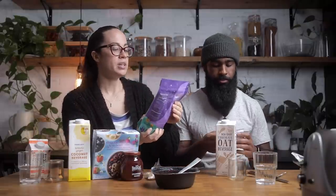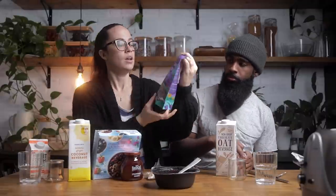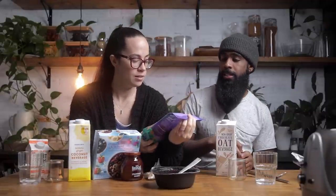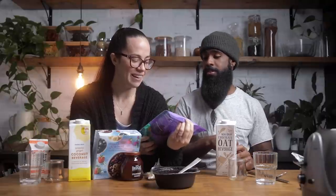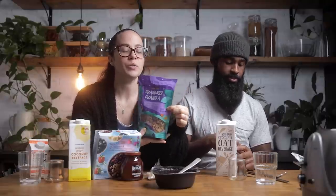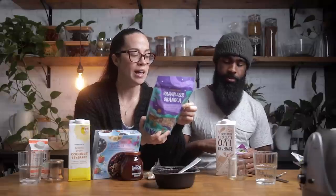Yeah. So this is Trader Joe's new grainless granola. You said brainless. Grain. Oh, okay. Grainless. I was confused. So it says vegan and gluten-free right on the package. This one does have coconut and almonds inside of it. I didn't mention this, but the coconut creamer also has coconut in it, but that's all for that one.